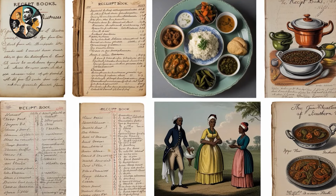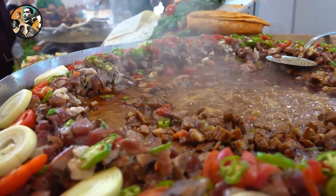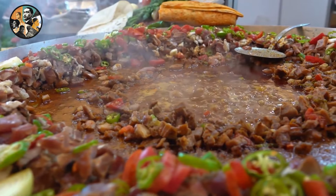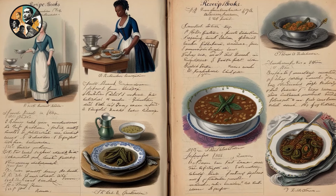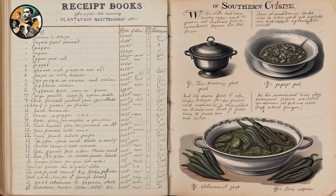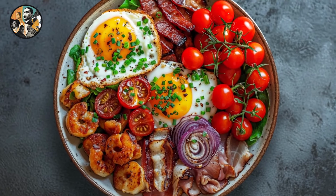Handwritten receipt books from the 18th and 19th centuries, compiled by plantation mistresses, document the evolution of Southern cuisine. Early books featured primarily European dishes, but by the 1800s, African-inspired dishes like pepper pot, okra stew, gumbo, and jambalaya began to appear.